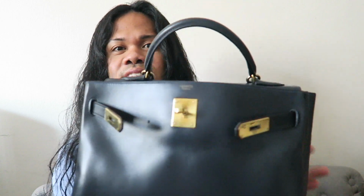I got it authenticated by Baba Bevy for $90, and then I got a little work done on it by Leather Surgeons just to give it new life. For a bag that's over 50 plus years old, like 62 years old, this was re-dyed. I guess it had a lot of wear, but with the dye, it looks really great. There is a little bit of cracking on the top, but if it hadn't been re-dyed, it would be creased.